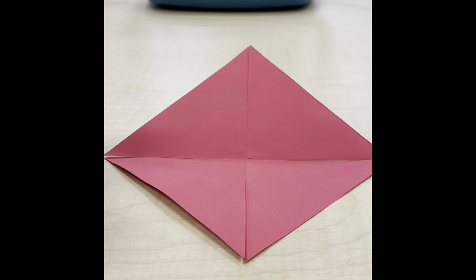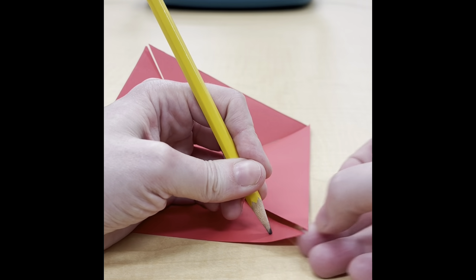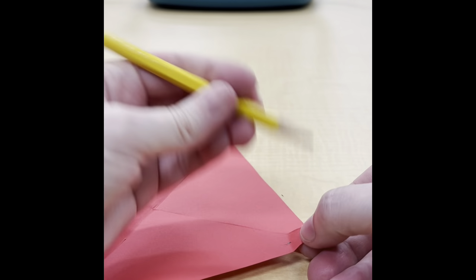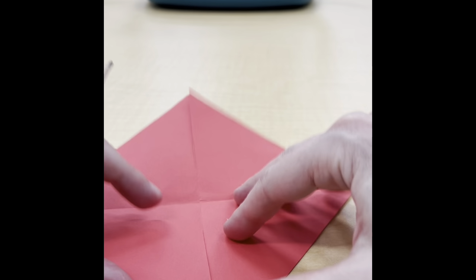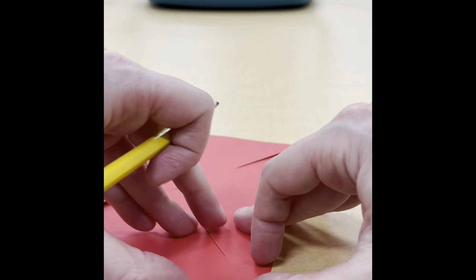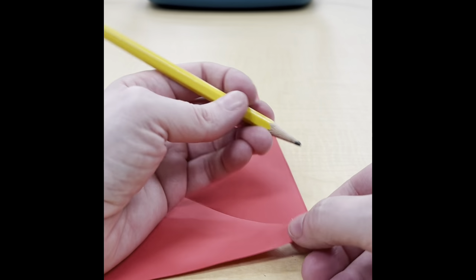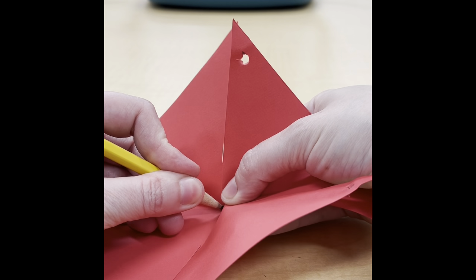Now we need to poke some holes, and that's what I got the pencil for, because it's a quick and easy way to poke holes. So I'm going to poke one right here. Not too close to the edge of the paper, but pretty close. Maybe I need a sharper pencil. Nope, there we go. So this one, if I look at this split, it's on the left. So I need to do that on every single one, on the left, in about the same place. And I need one more hole right here in the center.